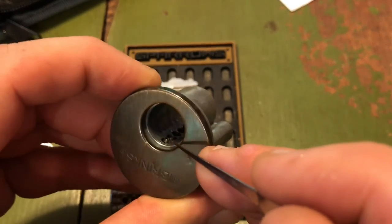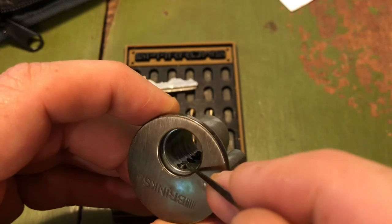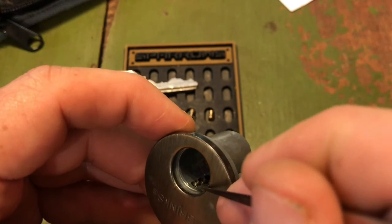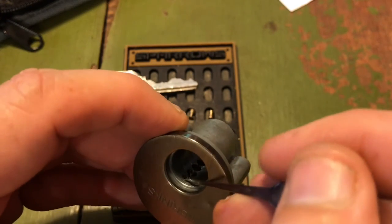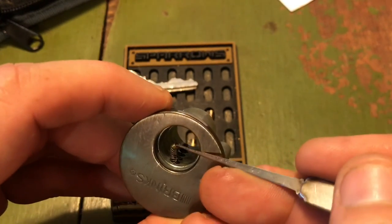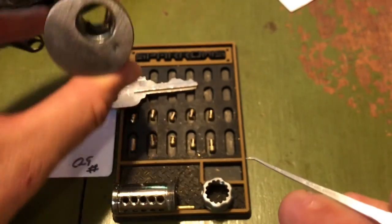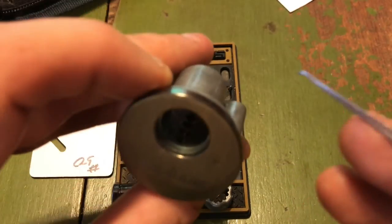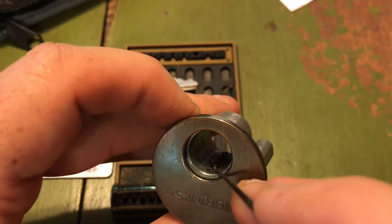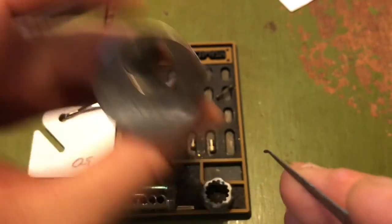Upstairs, I've left the springs in like I normally do. I guess I'll make that my trademark. But it does seem like, so we do have some threading, looks like, going on up there.